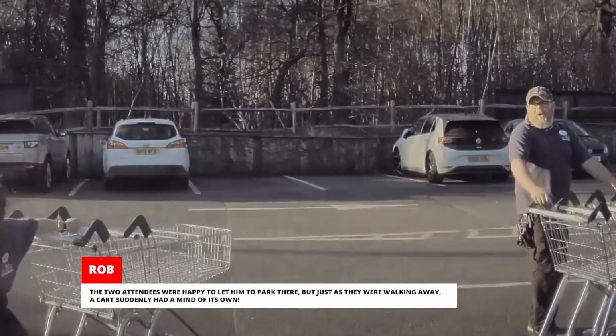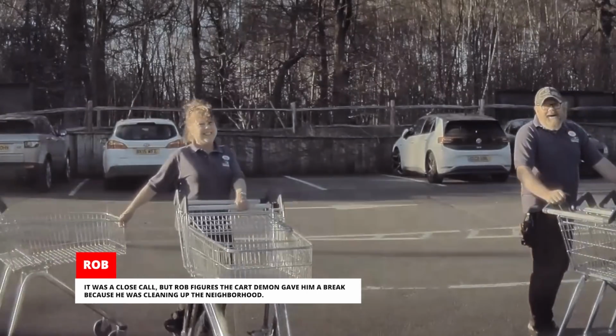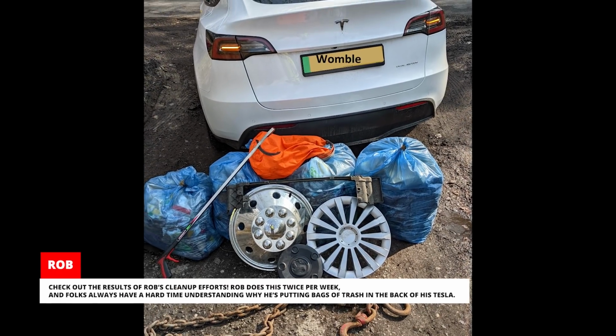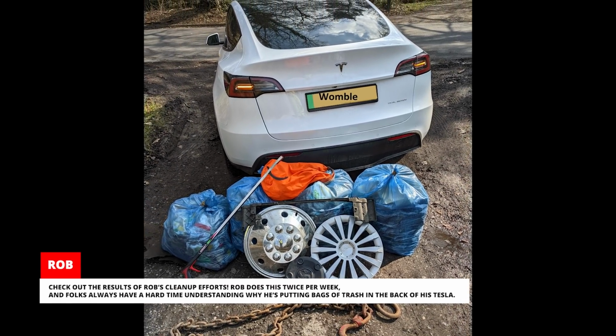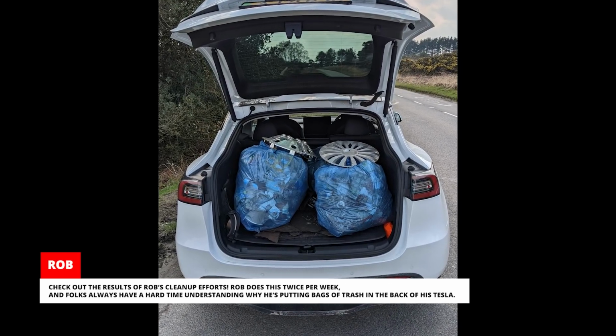It was a close call, but Rob figures the cart demon gave him a break because he was cleaning up the neighborhood. Check out the results of Rob's cleanup efforts. Rob does this twice per week, and folks always have a hard time understanding why he's putting bags of trash in the back of his Tesla.